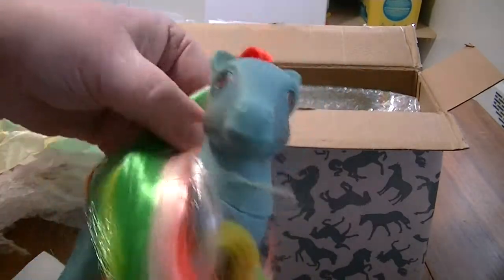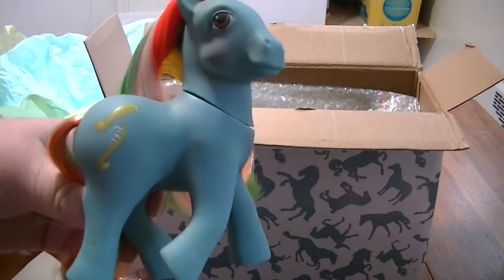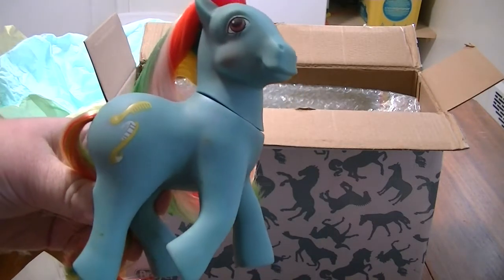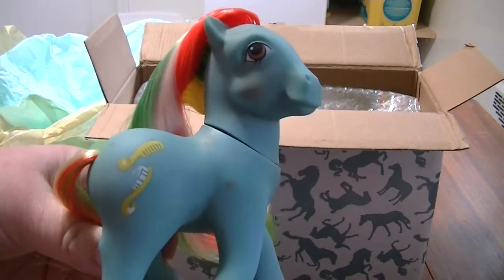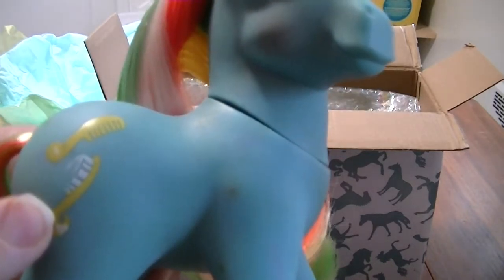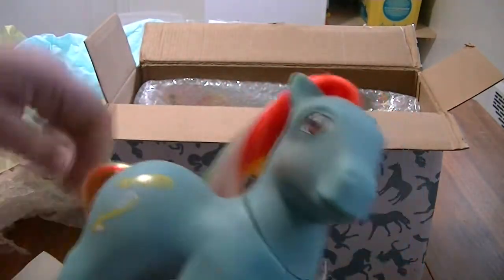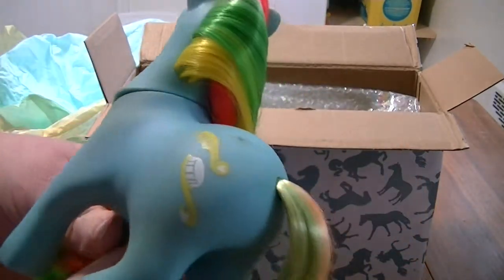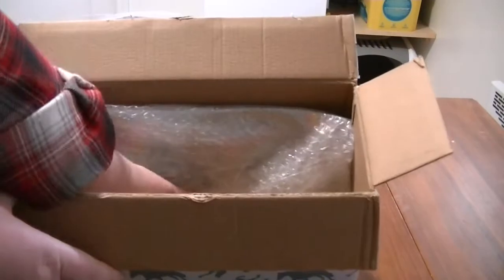And I'm going to reuse all those packaging materials and bags. Now, I was hoping this pony would be an upgrade for me. Now I'm not sure, because now I'm seeing all these marks and a scratch symbol. But we'll see, because mine is pretty bad, so hopefully if I'm lucky it's going to be an upgrade. I'm finding it hard to get upgrades lately.